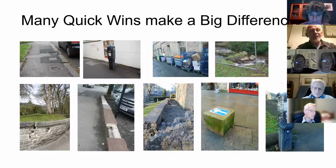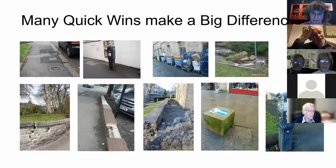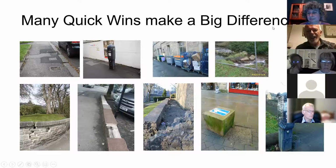And then up on the marketplace, by the bus stop, there's a little low wall that seems to be a victim of, well, it was collapsed and bits of it were missing. We got them to fix that. On Fountain Street, there's an electricity substation, which the wall had collapsed. It seems to be a theme. We got Electricity Northwest to repair that, and there were displaced blocks in Spring Gardens. They fixed that by removing the block completely, taking it away and putting a splodge of tarmac in place. But at least it doesn't look quite as bad as it did.